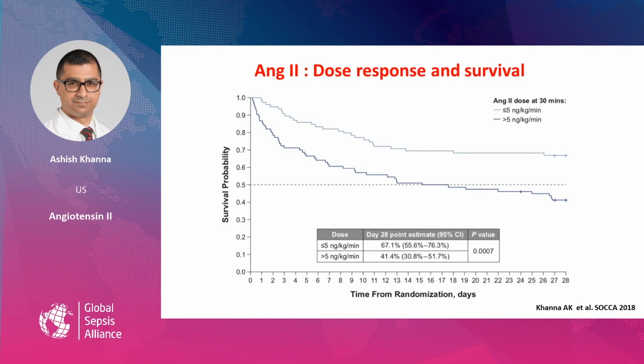In some patients, a hyperresponse was seen, in which case the blood pressure was extremely high at standard doses of angiotensin II, and the investigator had the option to down-titrate the study drug to less than 5 nanograms per kilo per minute. We looked at these hyperresponders to see if they had a survival benefit. Comparing patients who were on less than 5 nanograms per kilo per minute of angiotensin II with higher doses at 30 minutes after drug initiation, patients on the lowest dose had a significantly greater survival benefit than patients on higher doses. And this was even after controlling for a big set of disease covariates.